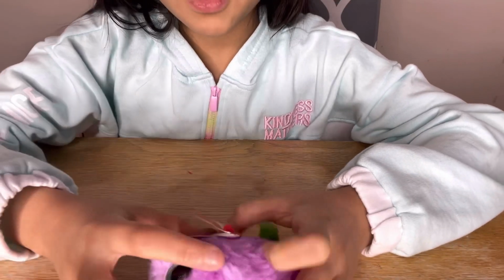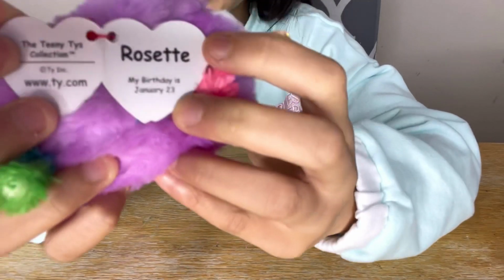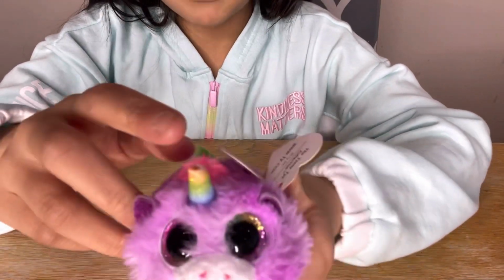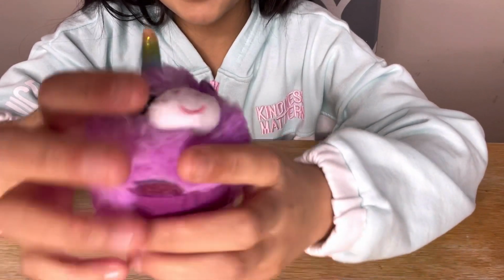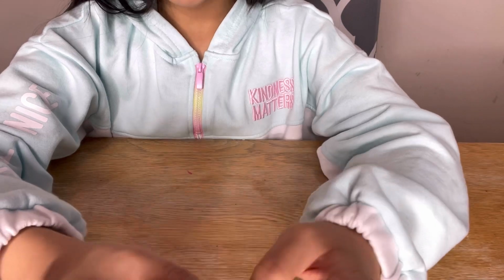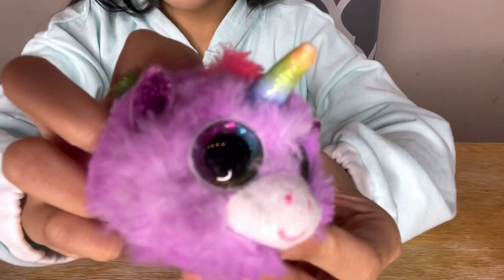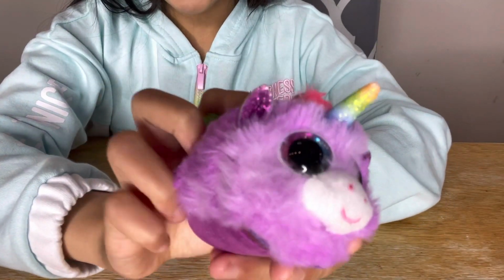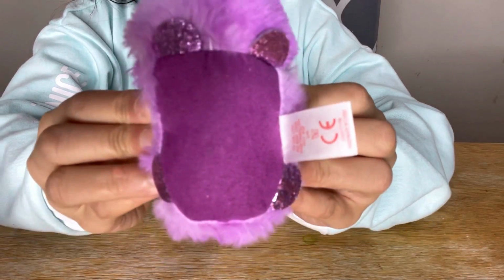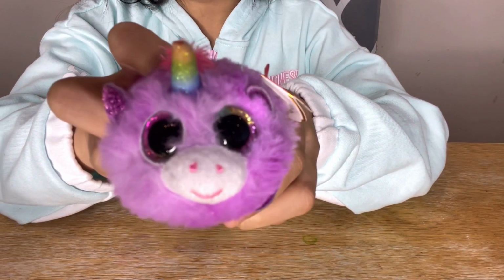Also her name is Rosa, as you can see here, and her birthday is on January the 23rd, so that is soon. She also has this rainbow horn, which I love because I love rainbows, and glittery rainbow eyes. I think they're really cute. She also has pink and purple hair and purple ears, and it's sparkly on the inside, if you can see. She also has the same purpley sparkly feet and a cute little pink smile, which I really love, and that's what makes her so cute.